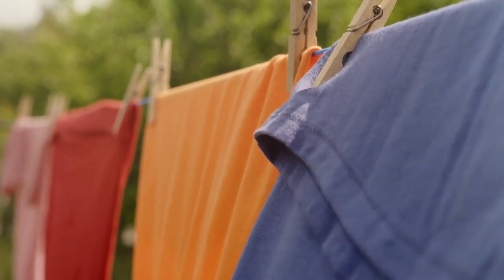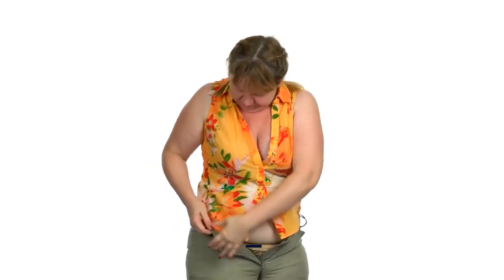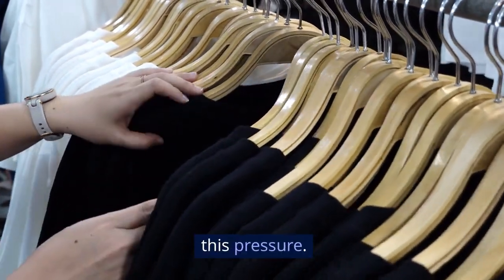Wear loose clothing. Tight clothing, especially around your abdomen, can put pressure on your stomach and push acid into your esophagus. Opt for loose, comfortable clothing to help alleviate this pressure.